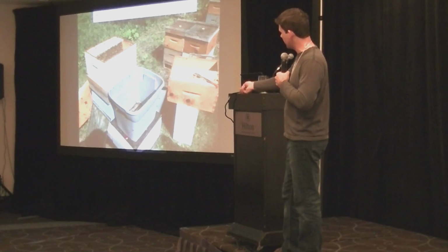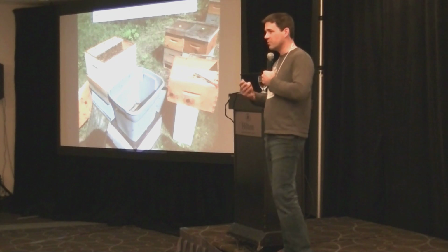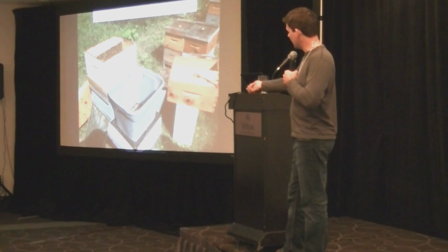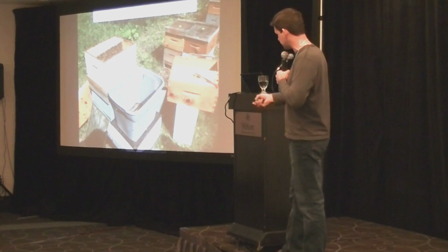I go to the bottom box, before this is on, and I count out 4 frames of brood. That's my magic number in the spring. That's all I'm doing, just counting those sheets of brood. If there's 5 down there, I'll bring 1 back up here. If there's only 3 frames of brood down there, I'll bring 1 down to there.